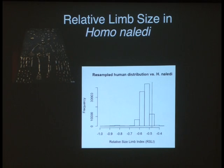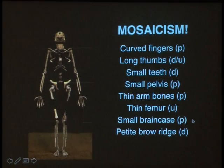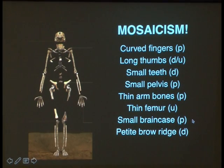So the climbing behaviors that we've seen in their shoulder and their arm and their hands are not changing the limb proportions of this species. So Homo naledi is an effective climber. We now know that it's an effective climber, but it has the limb proportions of humans. So yet again, this is a very mosaic skeleton.